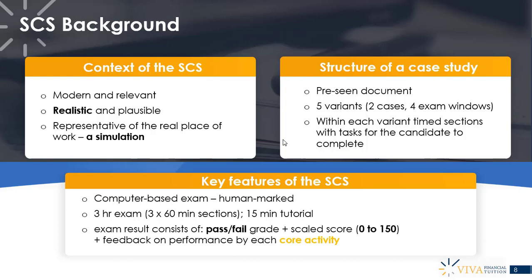So the result that you receive in the weeks after your exam comprises 3 elements. First of all, a high-level pass or fail grade. Then you'll get detail in the form of a scaled score from 0 to 150, with 80 representing a pass mark. And then you'll get feedback on performance according to each core activity.